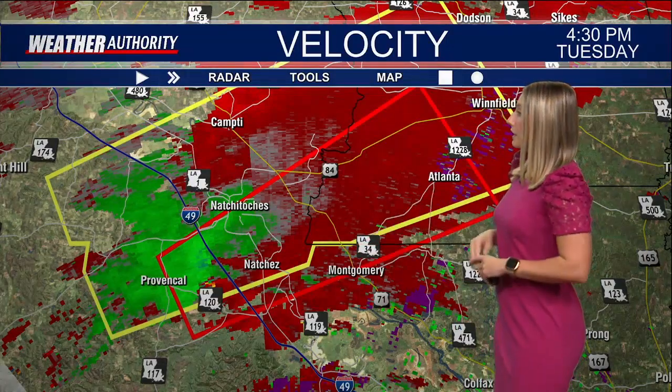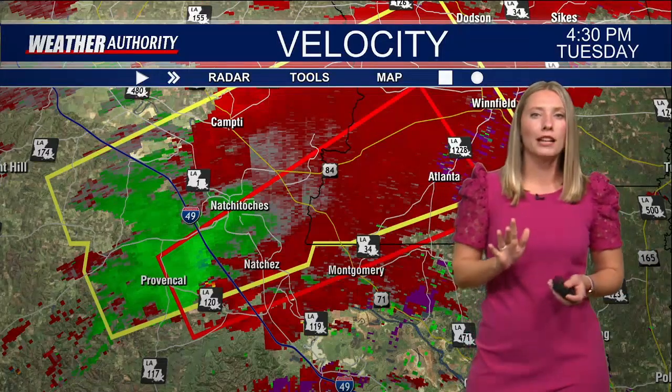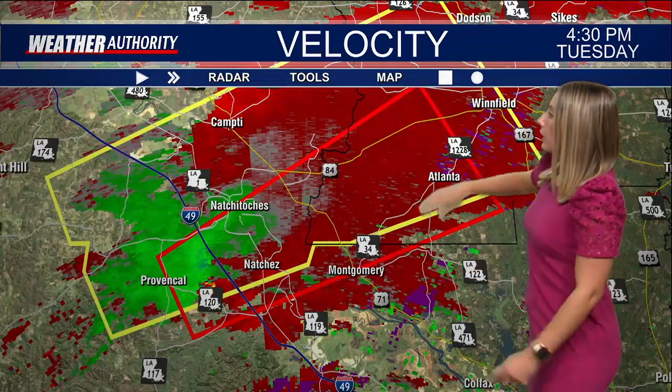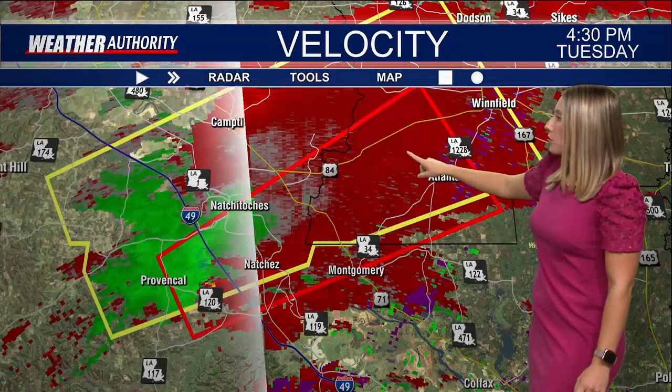And then again, this is moving off to the north and east. I think Margot said at 35 miles per hour. So this one's a little bit slower than the other tornado warning that we are watching over the Franklin Parish area. So we're going to zoom back out and let's go check out that area of rotation just so we can get a quick update.